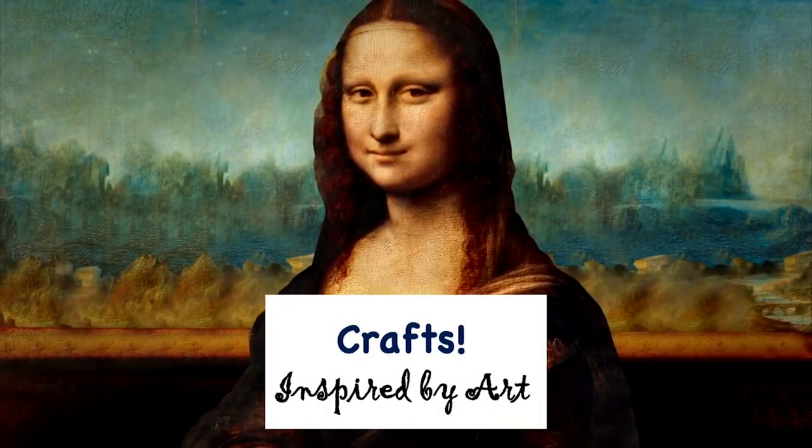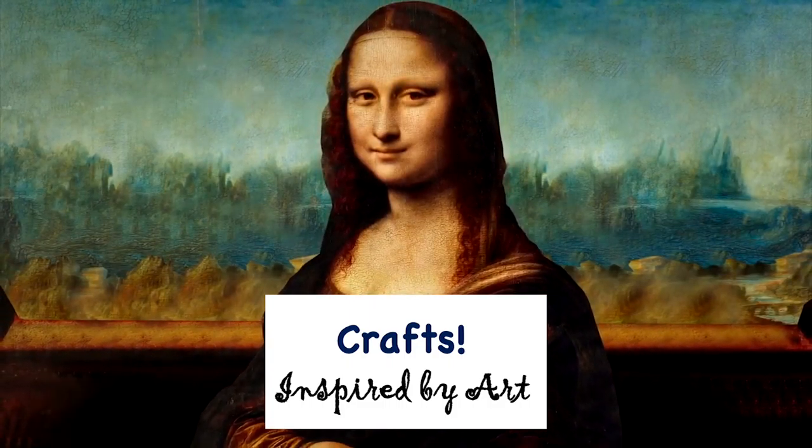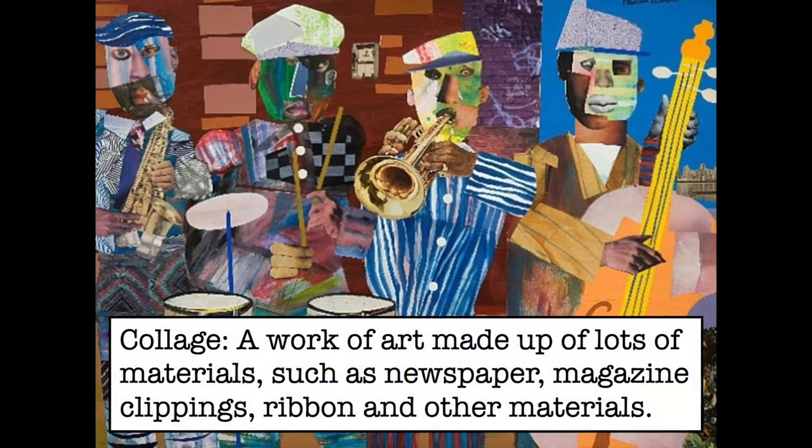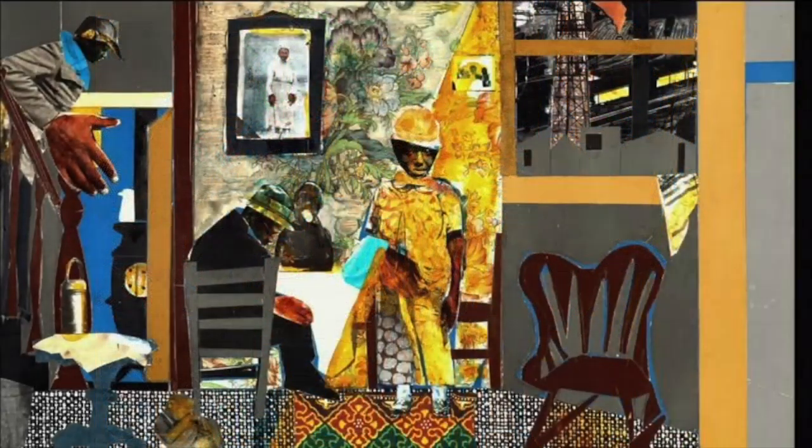Let's make some crafts inspired by art. Today's art inspiration comes from artist Romare Bearden. He was an artist, songwriter, and author, best known for his collages that told the story of American Black culture. A collage is a work of art made up of lots of materials, like newspaper, magazine clippings, ribbons, and other things.